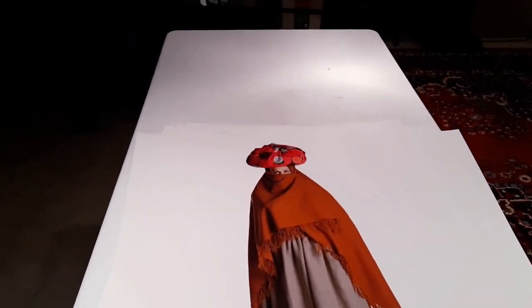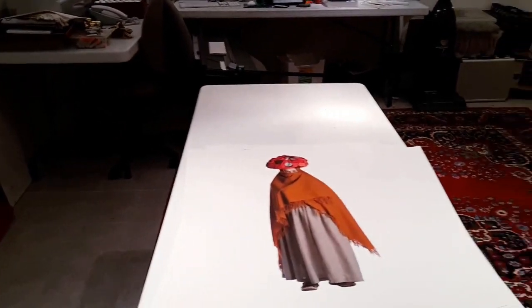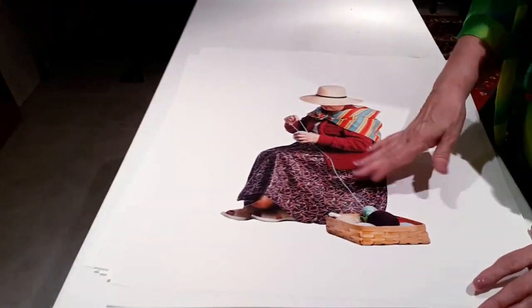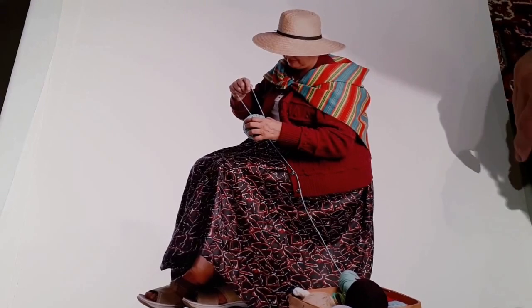If I knew we were going to do this, I would get all the stuff out, have each country with each one and the story. Well, I think this might be a good way to give people a taste of what this is like. And this is South America as well. They make the sweaters, and they always wear the colorful ones and the hats.